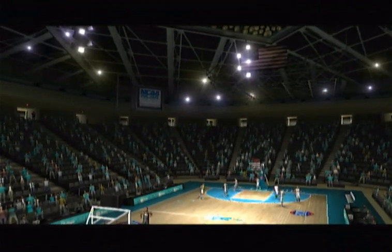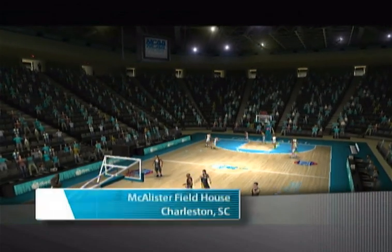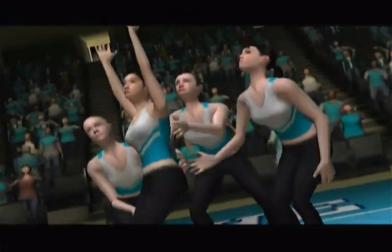Nick, tonight we've got a non-conference matchup. Some of the most anticipated games on a team's schedule are the non-conference games. Players get to test themselves against an unknown and prepare against potential tournament opponents.